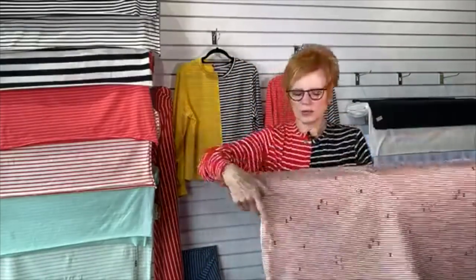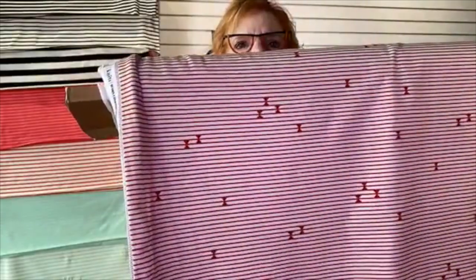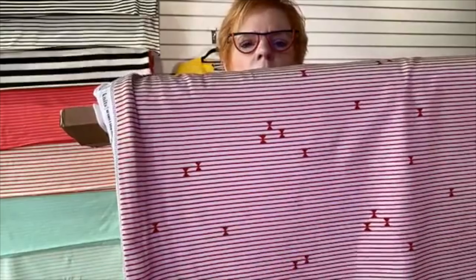Someone wanted to see the red stripe up close. So it's a pinstripe, red on cream. Is this too close, Erin, or is this good? That's good. Okay, and now you can see the little hourglass shapes on it.